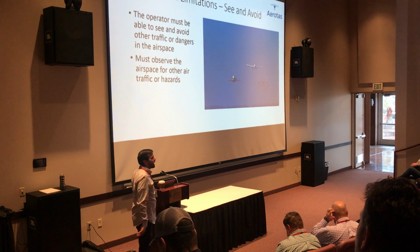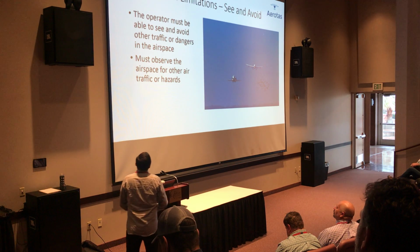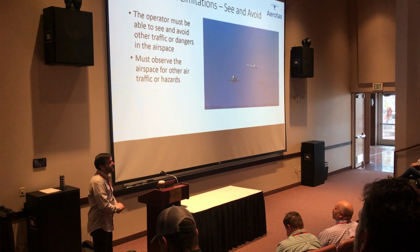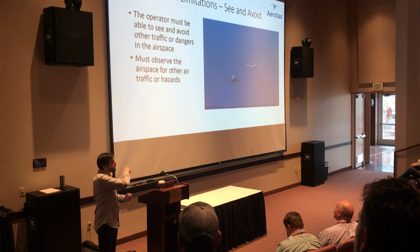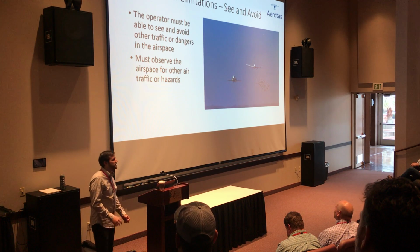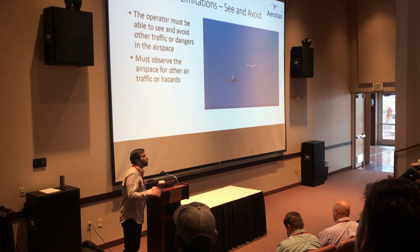You must keep the aircraft within visual line of sight. We'll go over that a little bit more later as well. And you must be constantly observing the airspace for other air traffic or hazards. That means you're looking around, you're listening, you're scanning the airspace back and forth. These are all legal requirements that you have to do. And the other part of see and avoid is not just see, but also avoid.